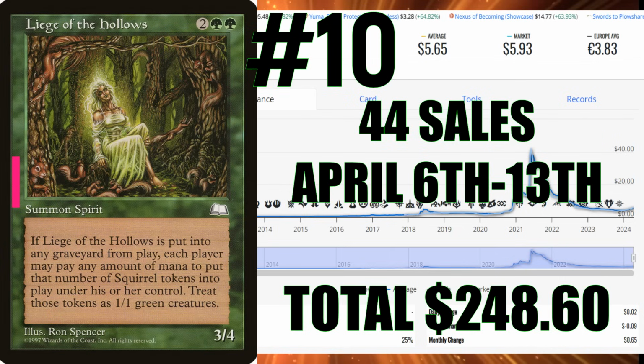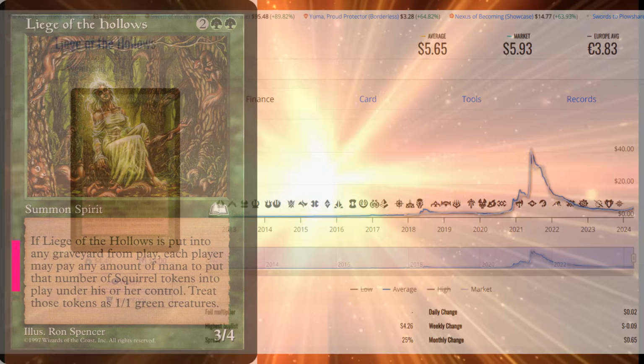They count as 1/1 green creatures, but here's the thing. You can wait till your opponent is tapped out. You can wait till things are in your favor. You can do crazy things. That's why it's the Liege of Hollows. It's never really a hollow idea to get squirrels.